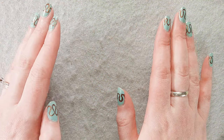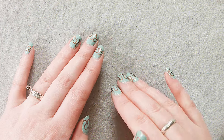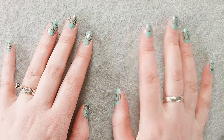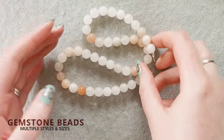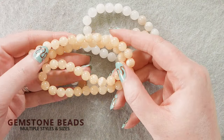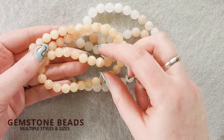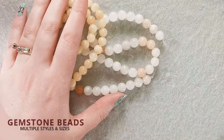Super excited to show you today the new items that we have coming up on the site, starting today, Monday the 18th, and going through Friday the 22nd. Some of the first things we're gonna have for you are some new gemstone beads. We've got some lovely 8mm rounds. These are pink aventurine. Ooh, this yellow is calcite. I love that pastel yellow with the white tones in it too. So pretty. Looks like spring.